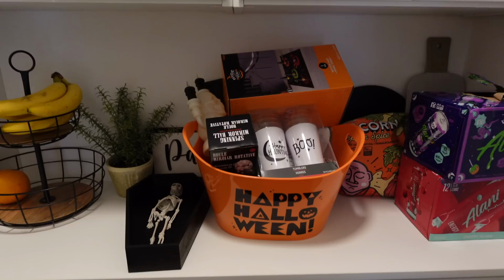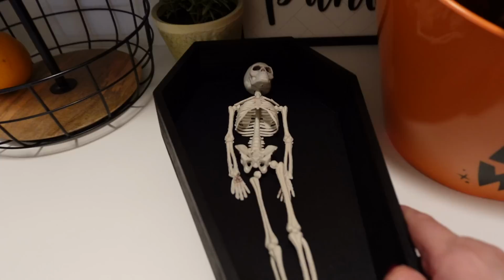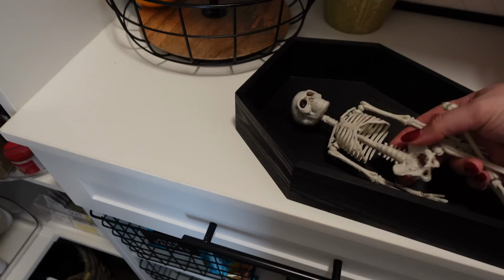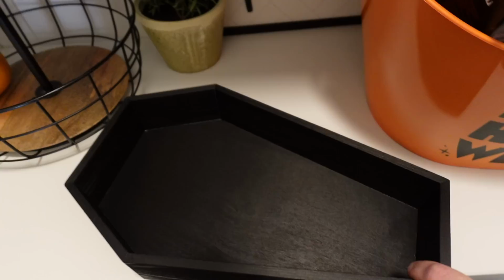I wanted to show you guys, this is all the Halloween party stuff I shopped with you guys. I got these two things from Amazon because I saw someone on TikTok do a charcuterie board around a skeleton. So I found this perfect size skeleton. He did come with one of his legs broken off, but it doesn't really matter. And then I got this coffin here. So I'm gonna do a charcuterie throughout the skeleton.